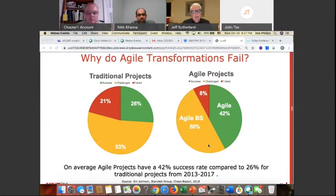The reason that they fail is that people are not implementing it properly. So here's data on 50,000 project sets, each set with 8 to 25 projects. So these are many hundreds of thousands of projects split into traditional versus agile. And what it shows is the agile success rate is almost twice the traditional success rate, but 50% of the agile projects are late, over budget, unhappy customers, 8% failures. So 50% of agile projects deliver. And if you go in and look at the major reason why, it's that they say they're doing agile, but it's just BS. Next slide, please.